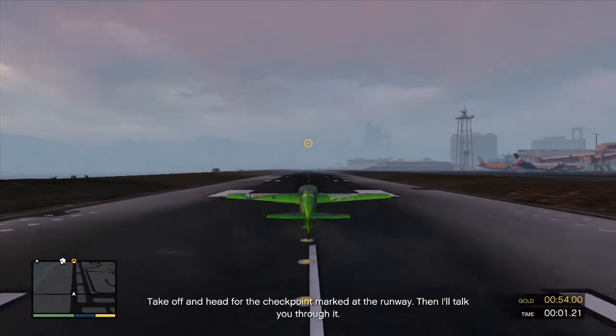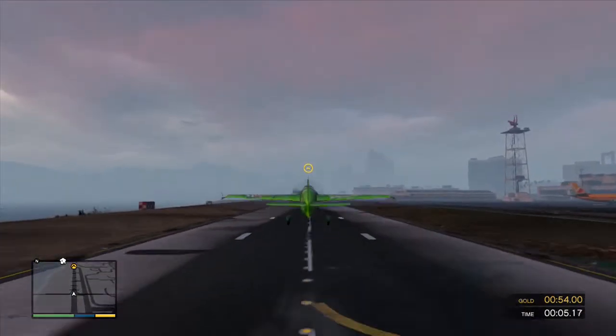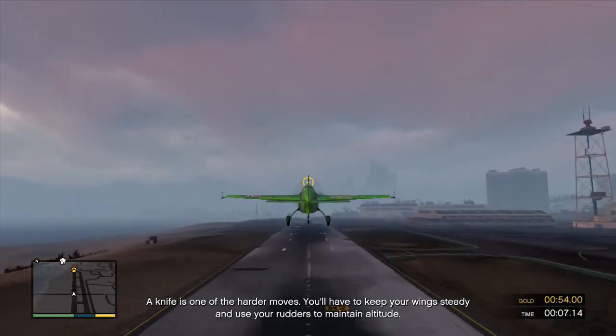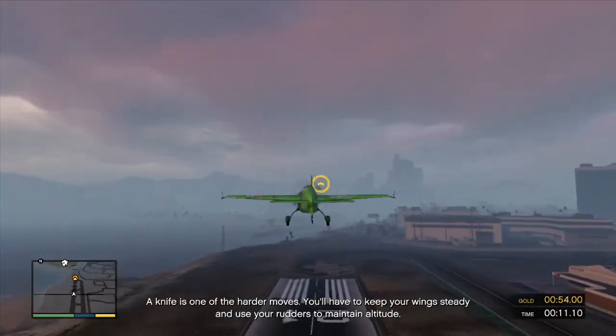Take off and head for the checkpoint marked at the runway. Then, I'll talk you through it. A knife is one of the harder moves. You'll have to keep your wings steady and use your rudders to maintain altitude.